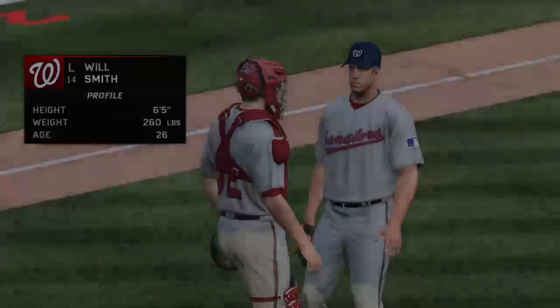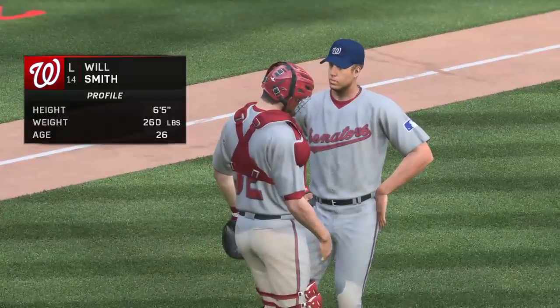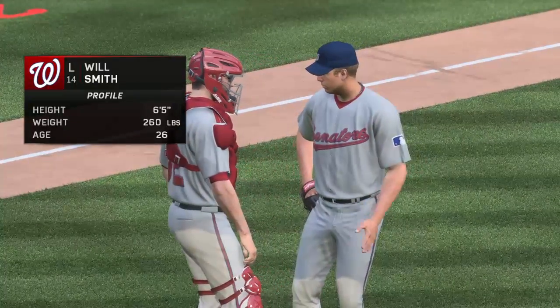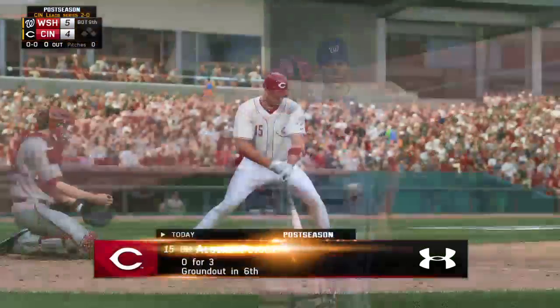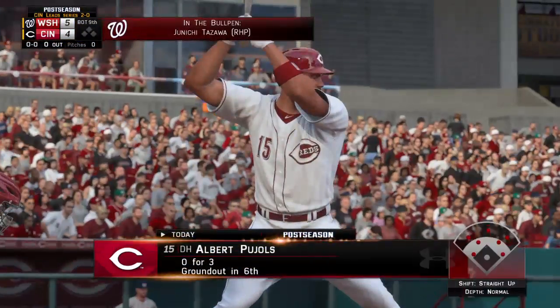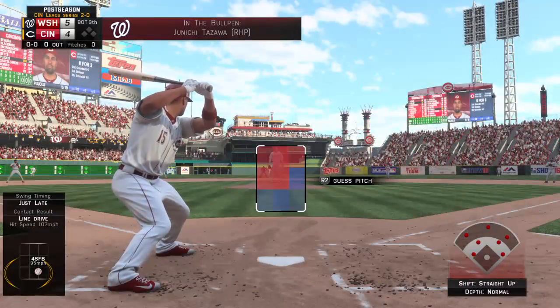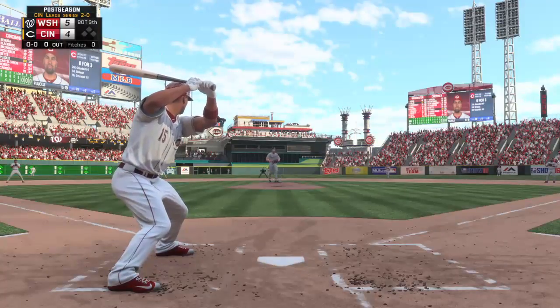Will Smith is on now to try to close things down here in the 9th. Number 14, Will Smith. Striding in to start the 9th, Albert Pujols, and they'll need him to get something going here. Designated hitter, Albert Pujols.